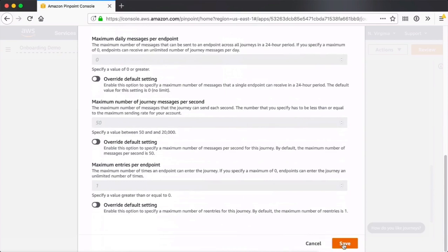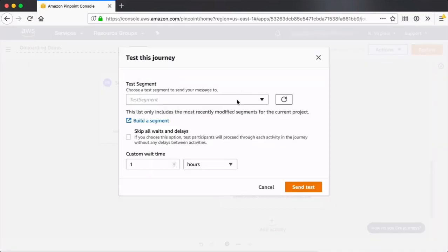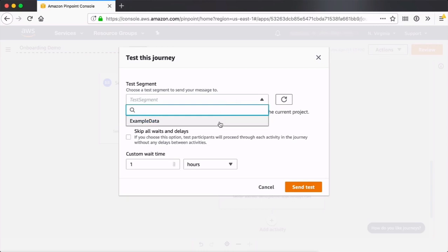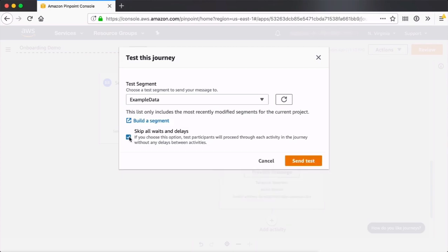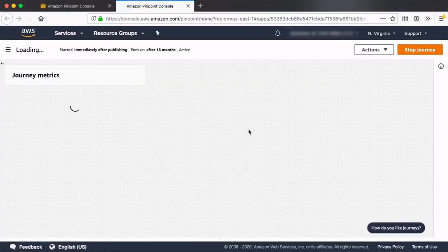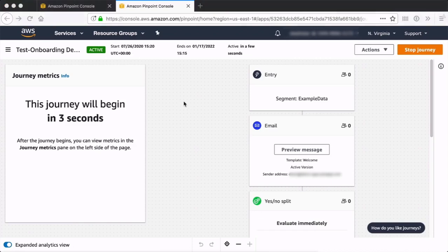Once we've done configuring, let's test this journey. Testing our journey will help us to evaluate our journey. And one tip when you're testing the journey is that you can choose another segment that's already prepared to do testing so you will not disturb your real customers. We can also skip all waits and delays to minimize waiting time. When we start the test, Journey will give us a 5 minutes buffer time. And when it started, it will perform all activities that we have configured, and at the end, we'll get the metrics. We'll fast forward so we could see the end results.